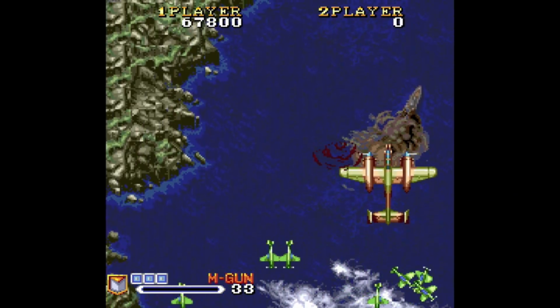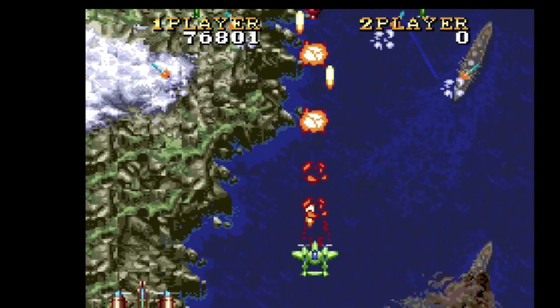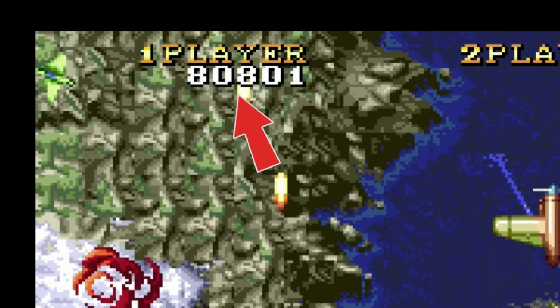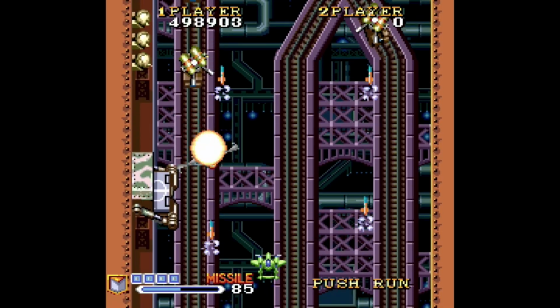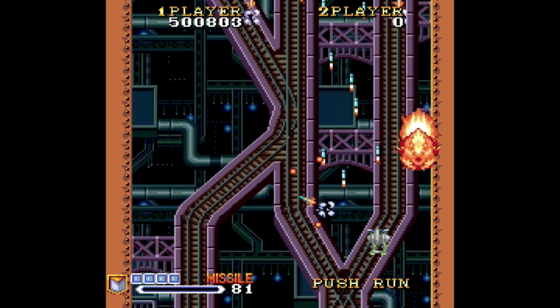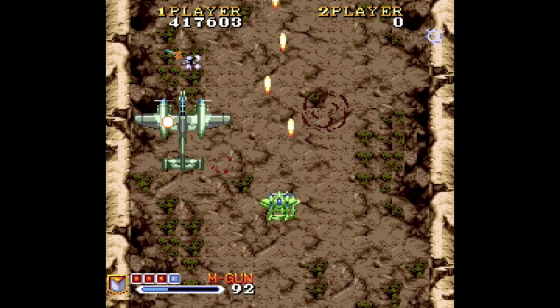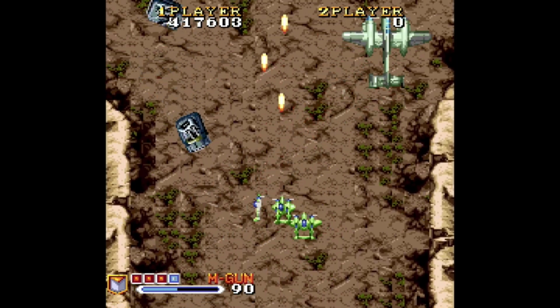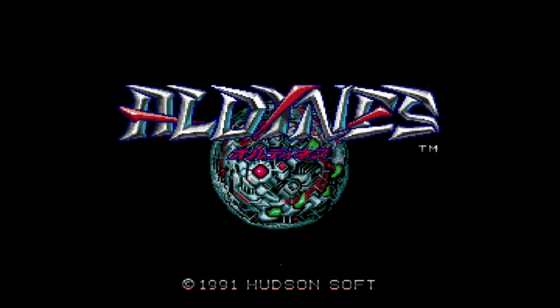The game is very lenient for a shooter. When you die, you still keep your weapon. Even if you get a game over, you still keep your score. The graphics are bright and colorful with very large sprites. We do see some nice parallax scrolling on some stages, which its predecessor would not have been able to do. However, some stages don't parallax scroll at all. I'm not sure if this was the best game to show off the SuperGrafx's capabilities, but this is still a decent title. Let's try Aldynes.